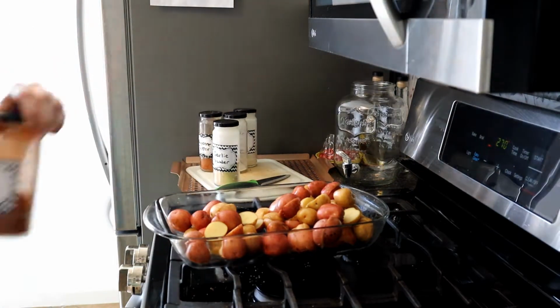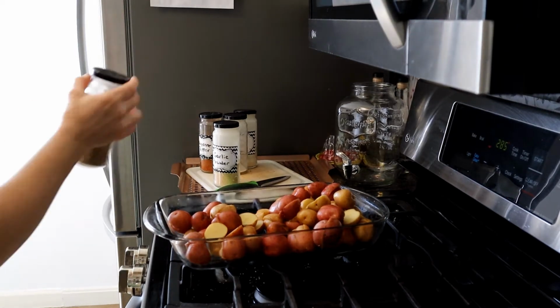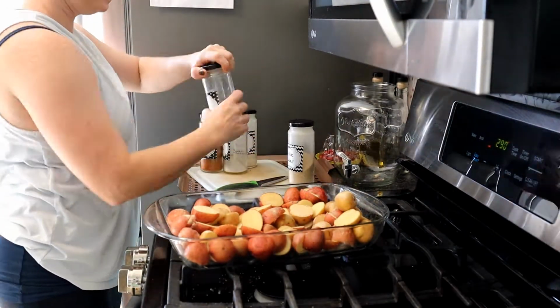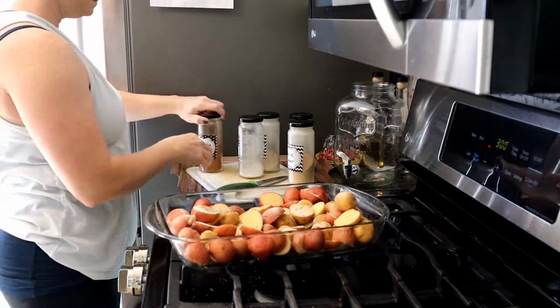And then I'll cut up about a tablespoon or a half of a tablespoon of butter. And we use the Beyond Earth butter, the vegan butter, if you guys are interested in what kind of butter we use, because we are plant-based.